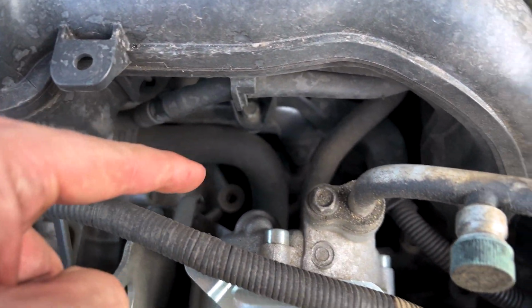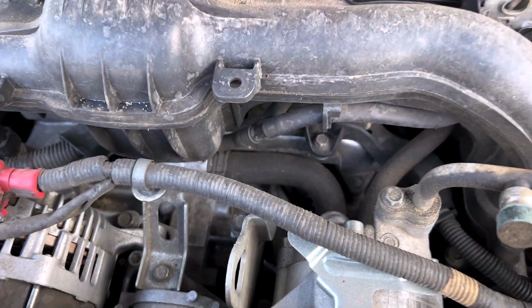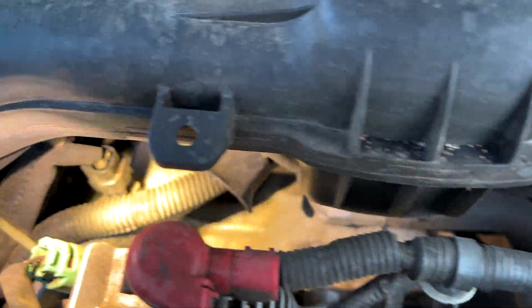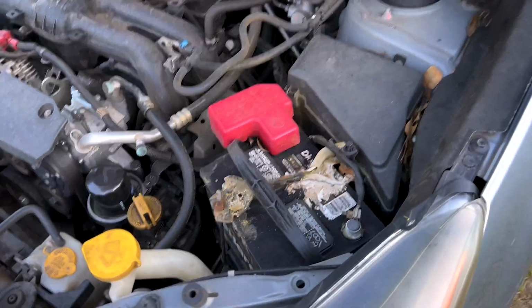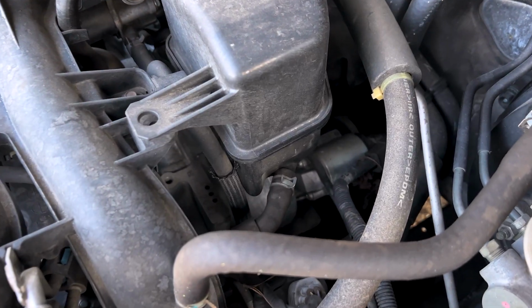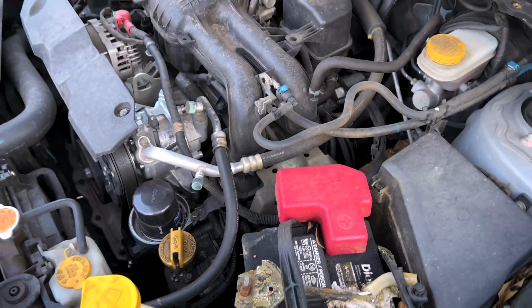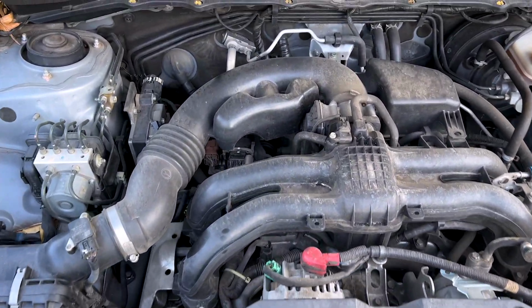We got a little bit of buildup around the PCV union under the AC compressor, but I don't see any evidence of coolant leakage around our crossover pipe O-rings. It's all pretty clean under here. Don't see any evidence of any rodent damage or rodent's nest like we had with the 2018 or 2015 Outback either. So nothing really jumping out as really bad under the hood.